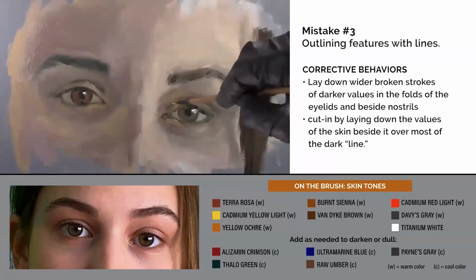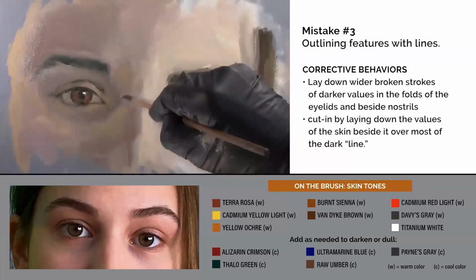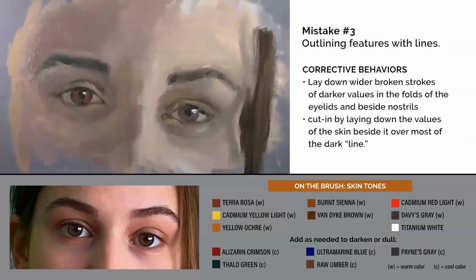See, it's thinning out. It's not thinning out because I'm drawing it thin. It's thinning out because I'm cutting into it with tiles of paint to make it thinner. You're cutting away at that shadow. And that's how we want to do our portraits.